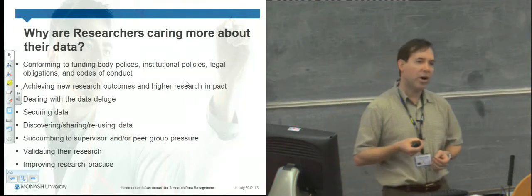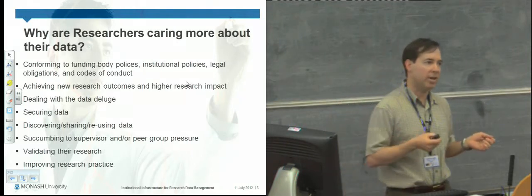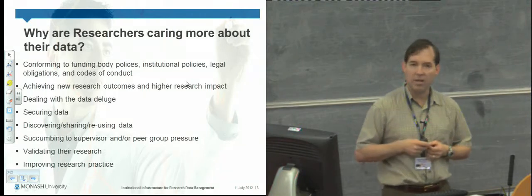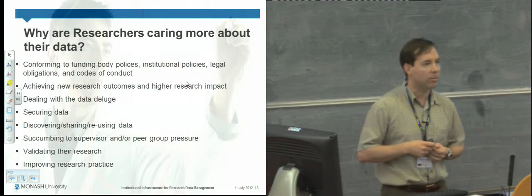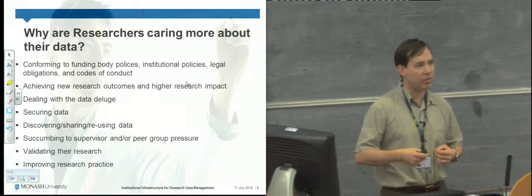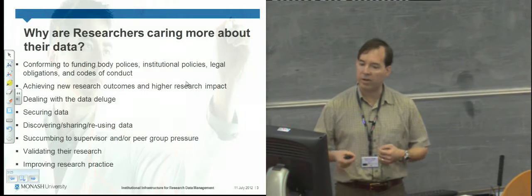The other thing is that we're finding that with access to so much data now, with reuse potentially, there's going to be things that we've never seen before. So our researchers will come up with new research outcomes. It'll also enhance their research practices. The ways that they worked in the past are going to change.